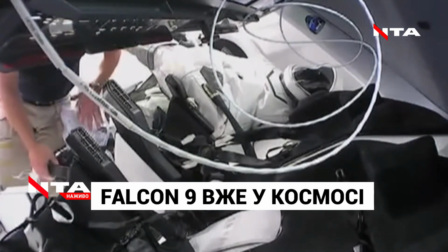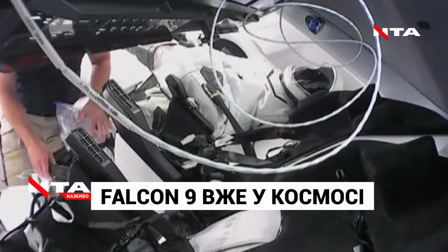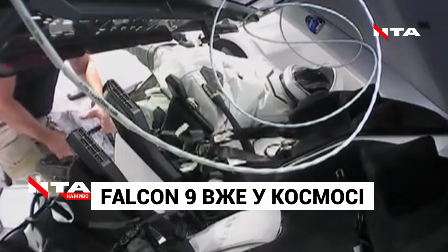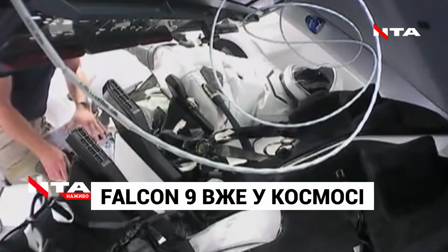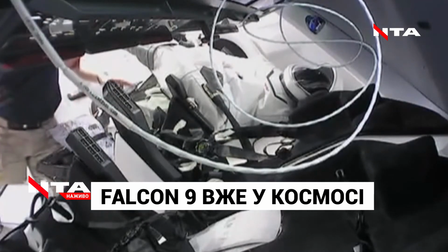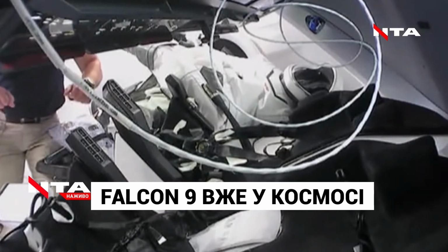Still working through some of those milestones, equalizing the pressure between Dragon and the International Space Station, verifying some of the communications, and of course you see Bob Behnken and Doug Hurley inside, continuing to prepare the inside of their vessel before they make their way inside the orbiting complex.